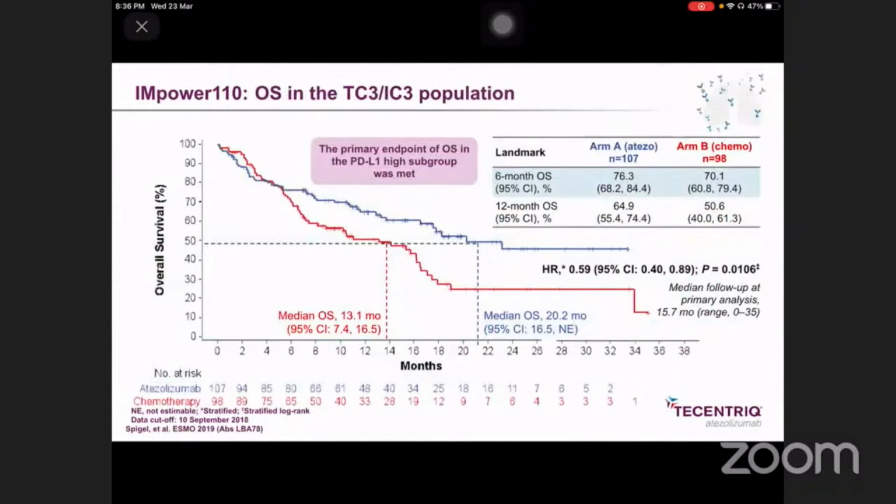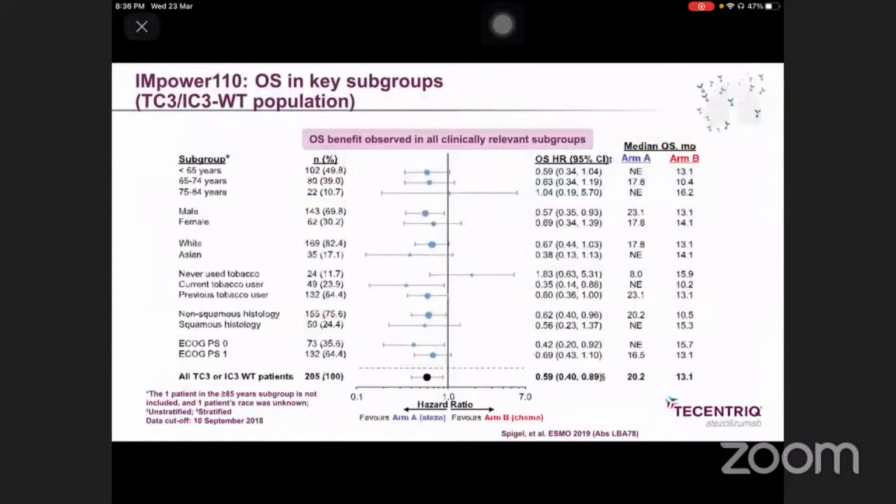Coming to the results, if you look at the overall survival in patients with high Pdl1 expression, with single agent atezolizumab we're getting a median OS of 20 months compared to only 13 months with chemotherapy. So again, it's a good 7-month survival benefit, which is similar to the other immunotherapy we've seen. The 12-month OS is 64.9% versus 50.6%, with a hazard ratio of 0.59. In the subgroup analysis, single agent atezo has done well in all the subgroups except patients aged more than 75 or who've never been smokers.